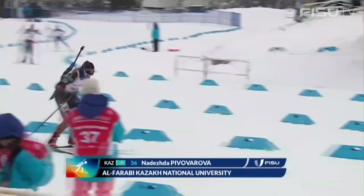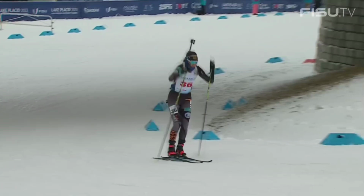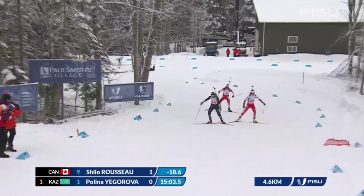As we watch another of the Kazakh athletes start, Nastya Pivovarova. So 43 athletes in the competition. You can see the 4.6 kilometer mark, and Polina Yegorova has set the early pace.